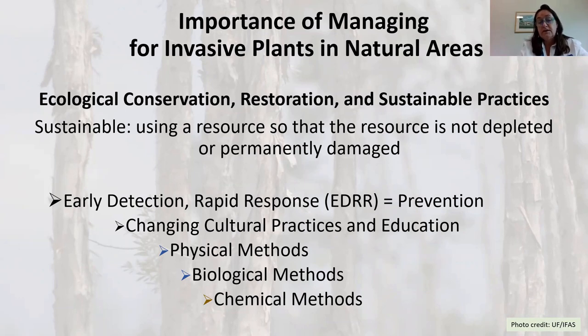And we always want to start with the physical control methods. Then we often use these in conjunction with each other. But at first, if we can do something physically, like pulling the plants or removing the water lettuce, like Abby just talked about, that's a great opportunity to try to manage these. Biological methods are, and if you want to go to the next slide, Abby, I'll just keep talking through this.